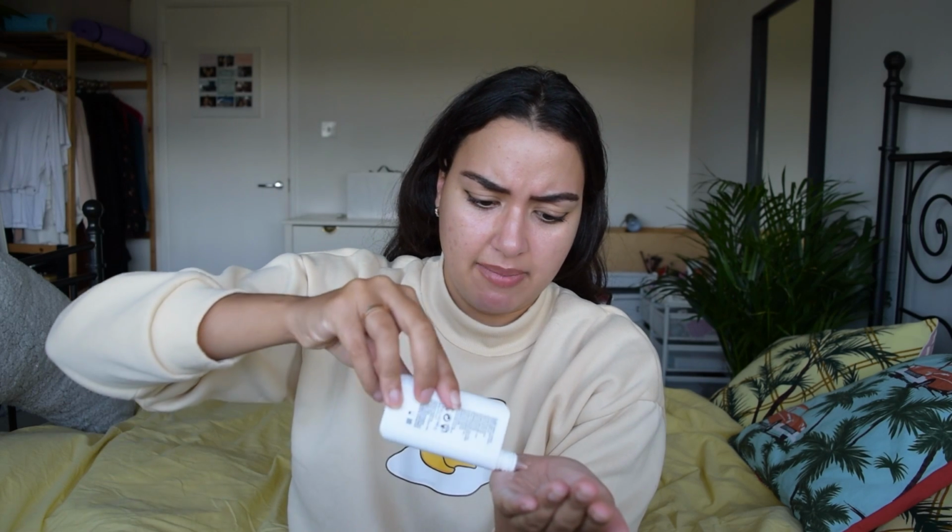Ooh, it just keeps coming. I don't know how to, it is definitely thicker than the other ones. I'm gonna put it where I actually need coverage, guys. I mean, a tinted SPF is not going to provide amazing coverage, but let's see. We're going in with the hands because, you know.